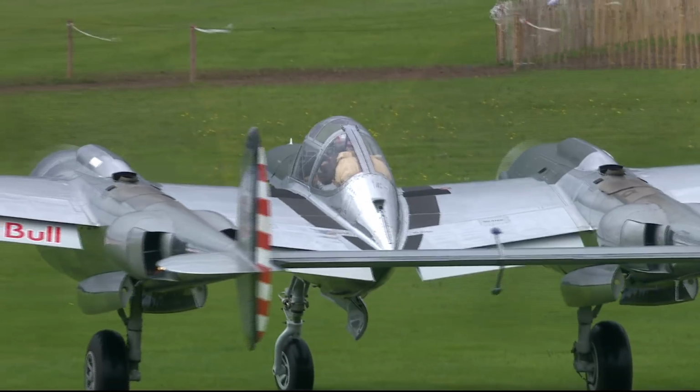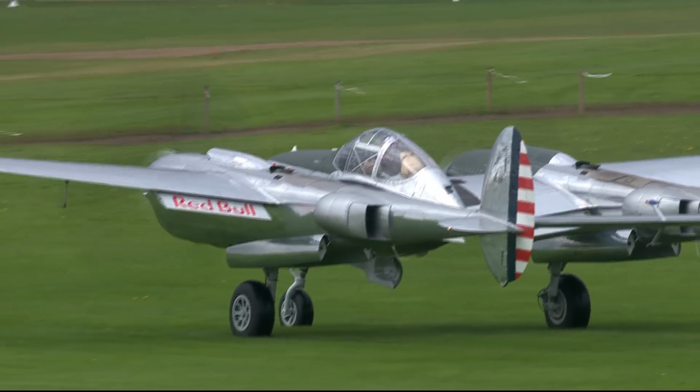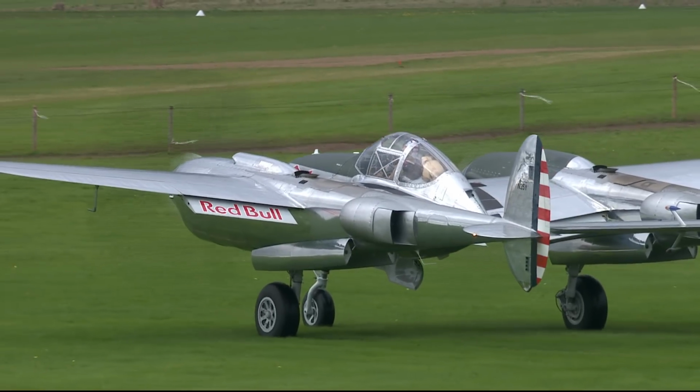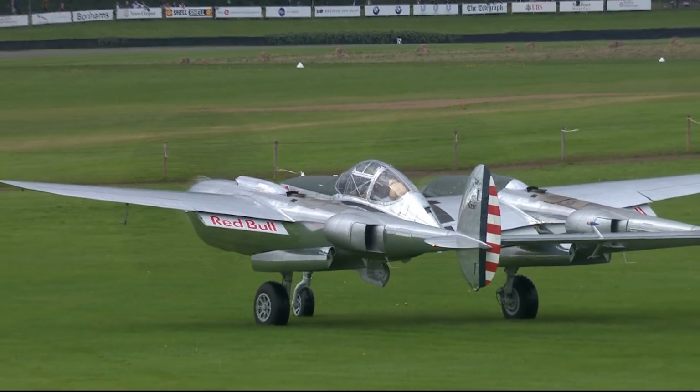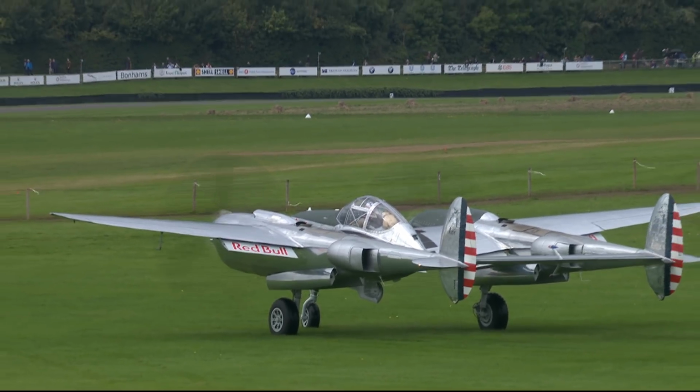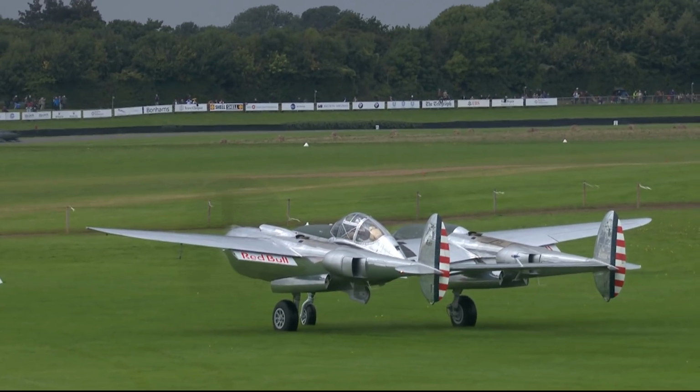Finally, look at that. This is the only P38 Lightning in Europe. Belongs, as you can see, to the Red Bull aircraft at Salzburg, Hangar 7. Flown here by Manfred Riedmann. Had a lovely time flying it here. Had to fly at fairly low level because of headwinds.